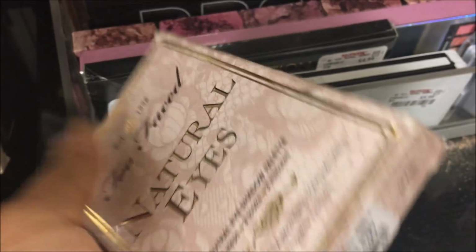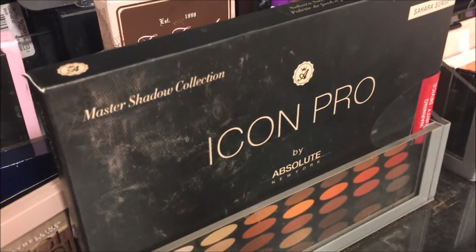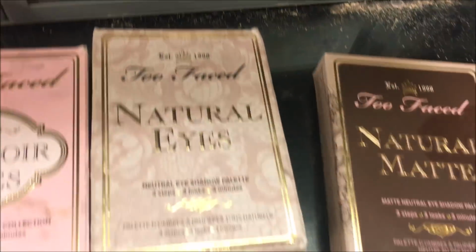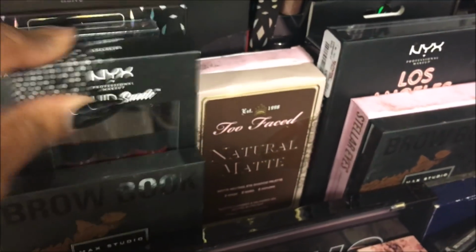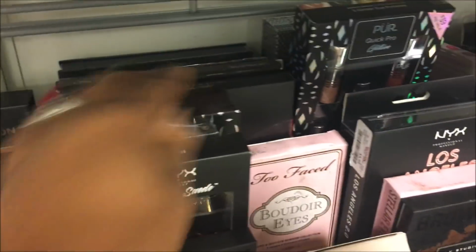Let's open up that palette. How much is this? $14.99. Okay. They have another one over here, Natural Palette. We'll open that one up. Oh, they have a bunch of Too Faced. Okay, so we'll look at those. Anything else? They have NYX here. NYX lipstick. They have this Anastasia. That's contour. Let's take a look at these Natural Eyes.